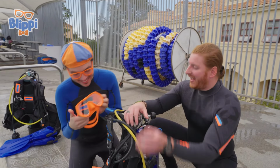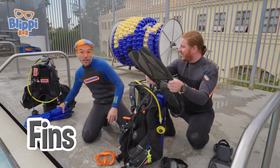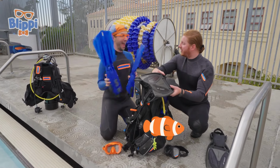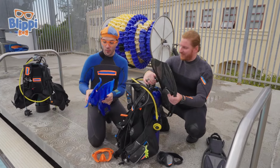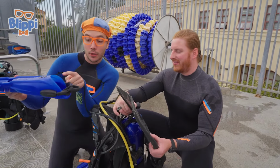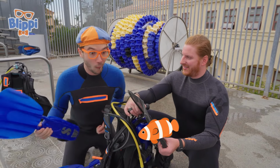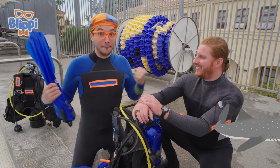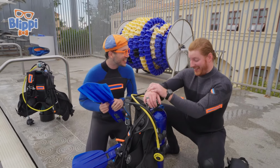And that's pretty cool. The last piece of gear that we have are fins. Ooh, check it out. These help us swim in the water like a fish. One fin, two fin. Oh, and you put these on your feet? That we do, yes. Oh yeah, look, you put your foot right in there, and then you can swim like a fish, or like a shark, or like a mermaid. Whoa, that sounds fun. It's very fun.